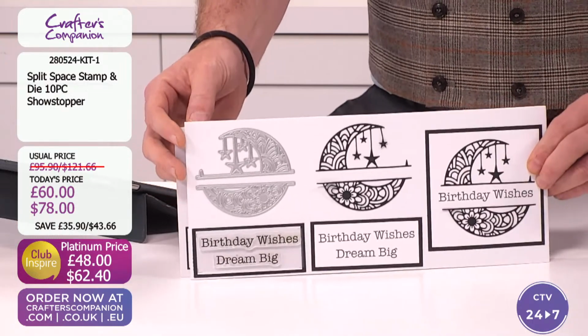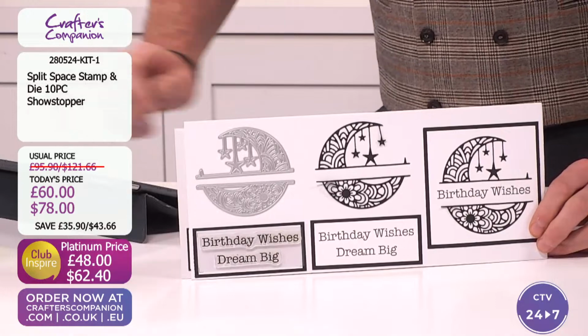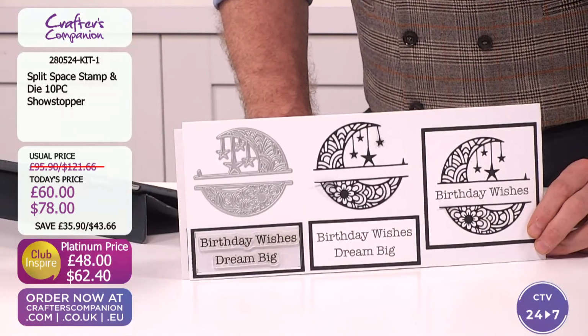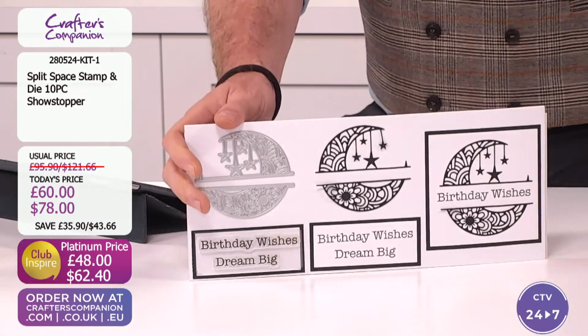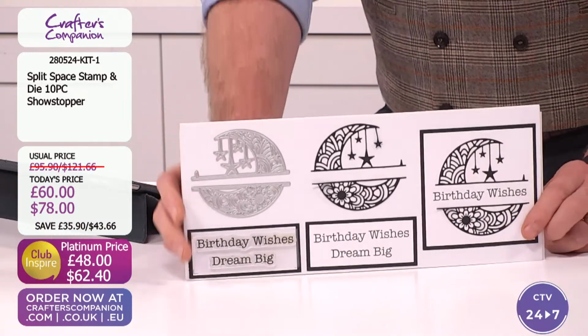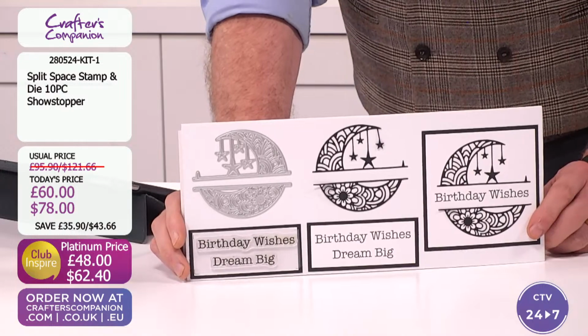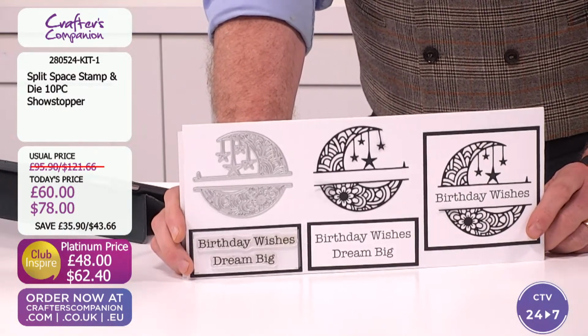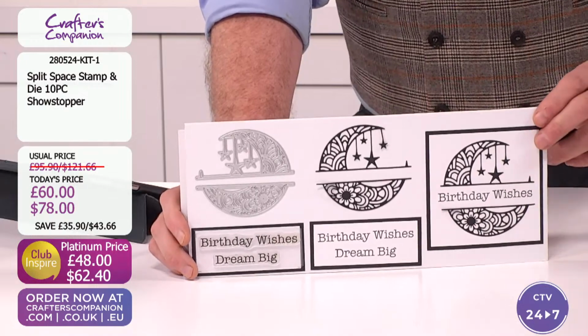I love the fact that as well with the sentiments, with some of them, the actual wording is kind of pertinent to the image. So with the star, you've got things like you're a star. With your moon, you've got the dream big, which I think is a really nice, quite personalised touch. We seem to be getting really good at that. We've done it for a while now, haven't we? Sort of giving you sentiments that relate to what the collection is or what the die is. So yeah, it's really nice.